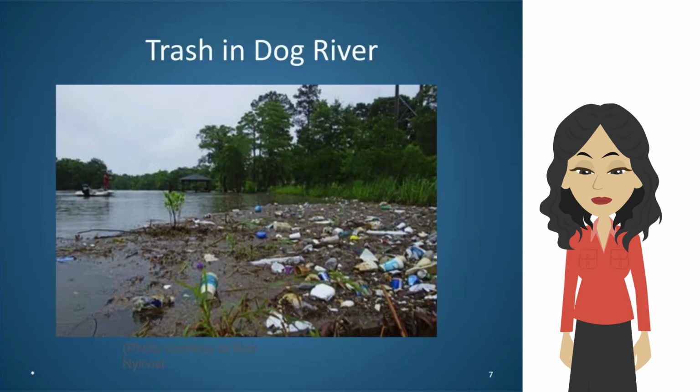Unfortunately, this picture shows something else that is often found in a coastal environment like ours. This picture shows trash found along Dog River after a heavy rain. What kinds of things do you see? See cups, see plastic, styrofoam. Does this look like a healthy place for our animal friends to live in? Does this look like a place that you would want to visit?